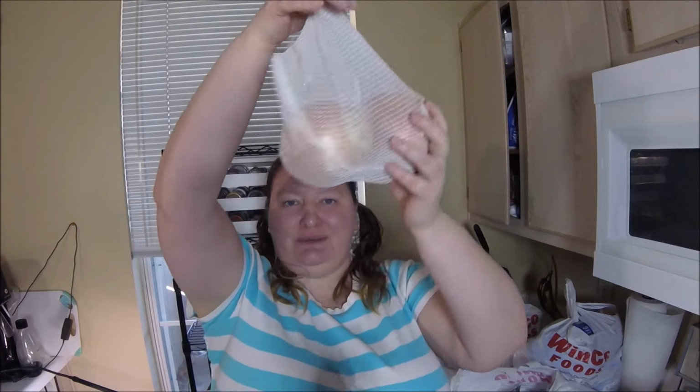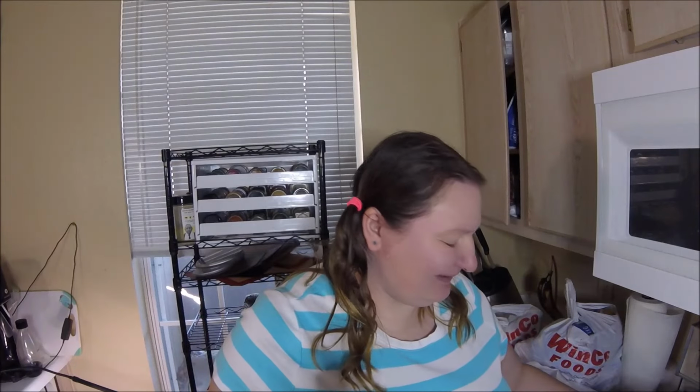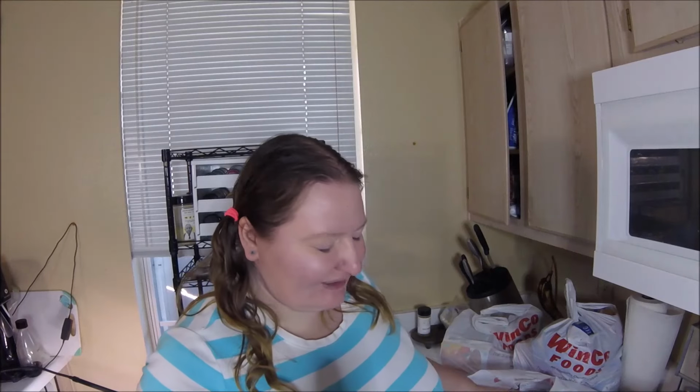Following that, we've got some good old onions for just regular cooking things. I can't think. So I'm going to be making tacos this week and something else that needed onions. I'm not sure what. But, you know, onions last for quite a while if you keep them out of the sun. So they'll be good for when I need them.